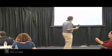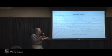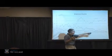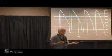At his best. Yeah. So the point is that ALS patients, when they have good bulbar muscle function, even if the vital capacity goes down, they can frog breathe instead of using a ventilator.